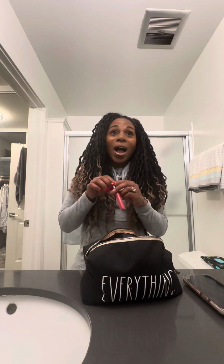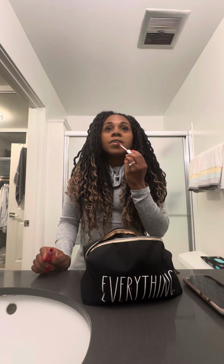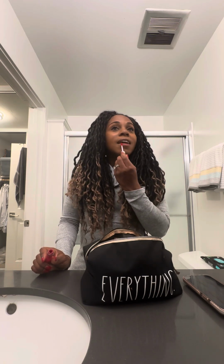So those are my tips for if you have a big back, a wide back, and you want to get rid of it. Let me know if you have any other tips for this. And if you try it, let me know how it goes. I would love to hear from you guys.